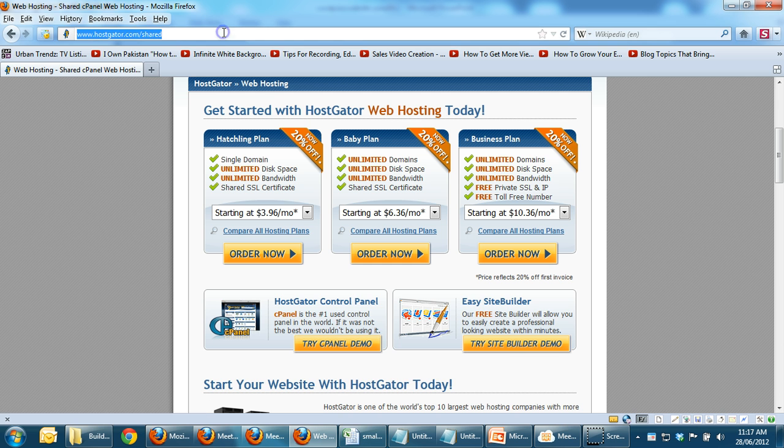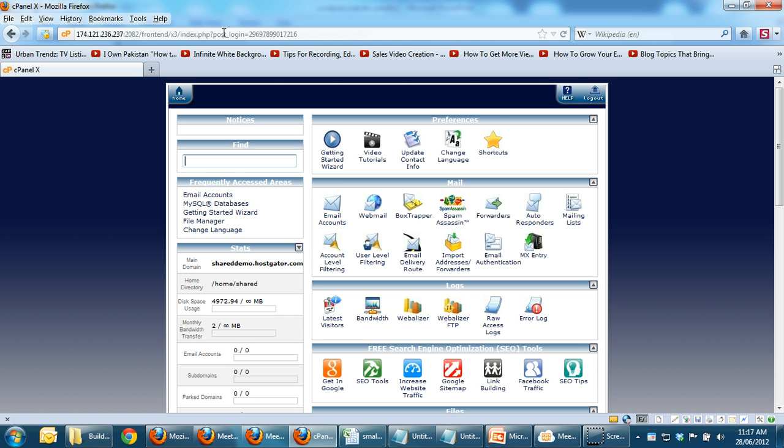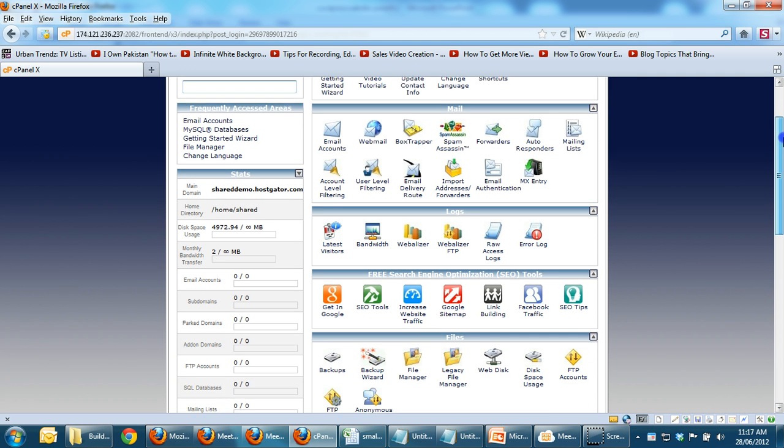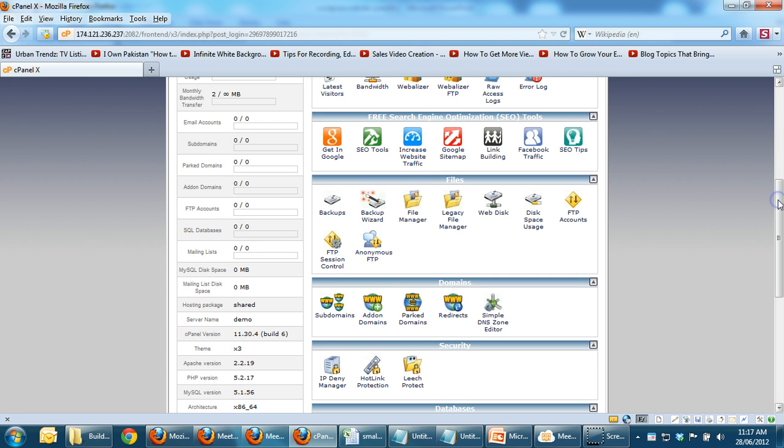Okay, this is what, generally speaking, a cPanel would look like. C stands for control, so it's a control panel. This is what you will see your server looks like if you had cPanel installed. It makes your life easier, unless you are a geek like me, in which case we don't like to use these things.